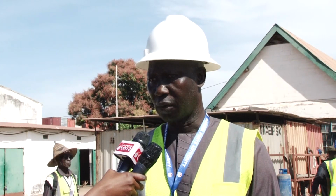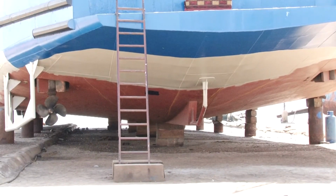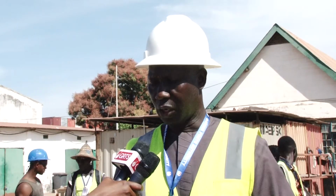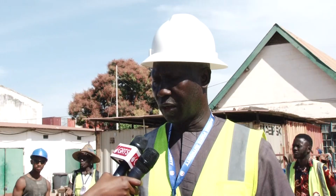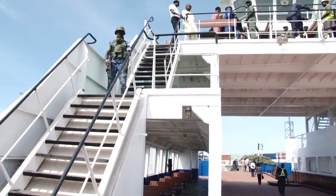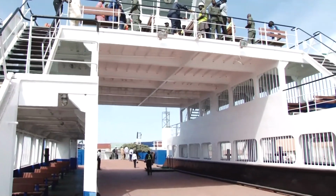So the ferry was slipped up on the 17th of May, and we identified all the damaged areas, and we removed all the metal that was damaged. With the midship too, we did a lot of work. In fact, we spent a longer time in the midship because it was very compact and also dark with very little ventilation. We had to use a lot of time to remove most of the beams that were weak as a result of the corrosion from salt water.